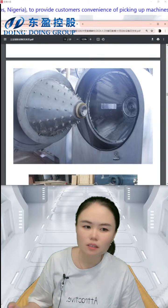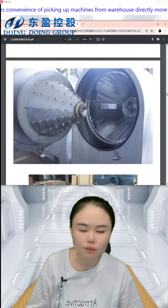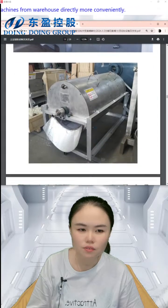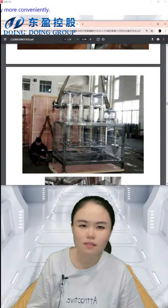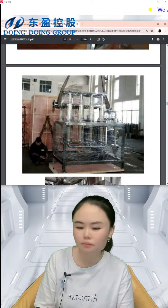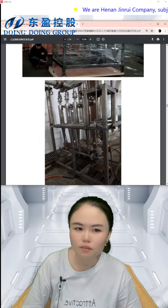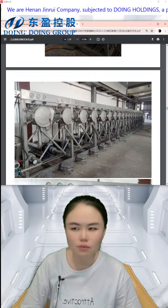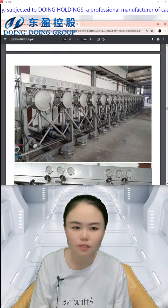So for a big production line with big capacity, we will use this centrifugal sieve machine. But if you want to start small or you have a limited budget, we can also use a round sieve machine instead of the centrifugal sieve machine. And after that, there is the desander machine. This desander machine will remove the sand impurities. And after that, there is the hydrocyclone machine. It is used to remove the protein, cell liquids, and fats.